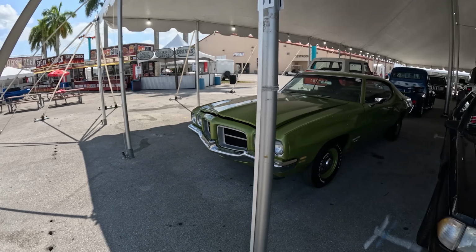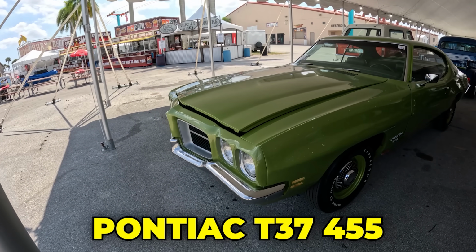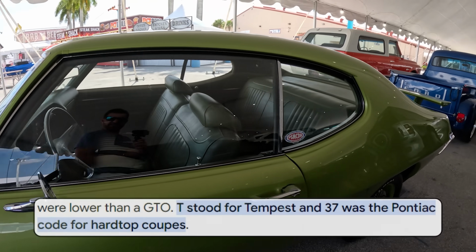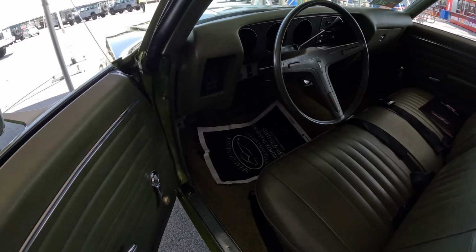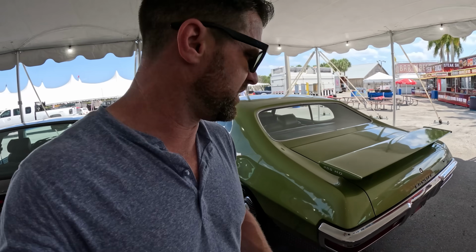So we could be looking at Fox bodies, and those, I think, this looks like a stripped down GTO, Pontiac T37 455, but is it a GTO? Because it looks really base model with the base model Firestones. What is a T37? That must be the automatic transmission. 455 HO, this is a 455 high output engine. Wow. Kind of like a cool grandma's car in 1971, 72.